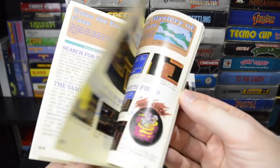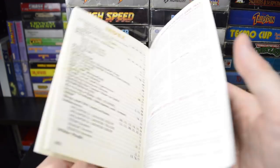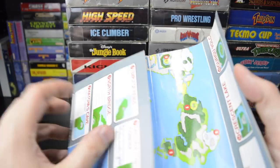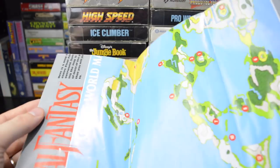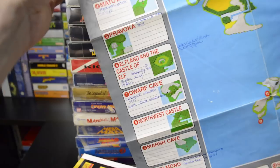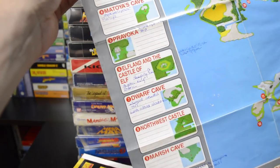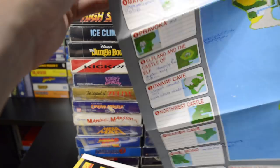Yeah, full color. These were the days. And not one, but two maps here. Sadly, the copy here that I bought had some of the notes from the previous owner. If you realize this is your handwriting, drop me a comment.